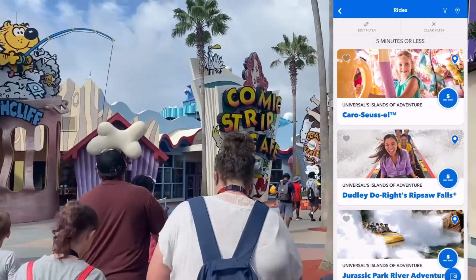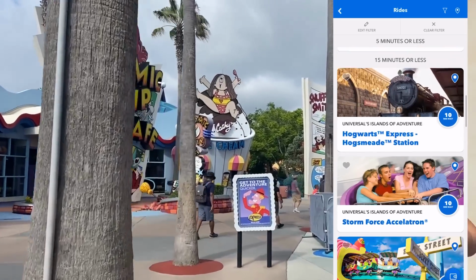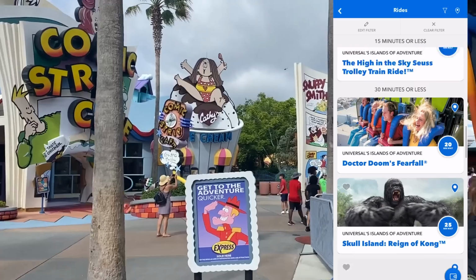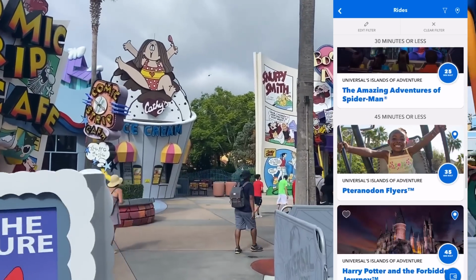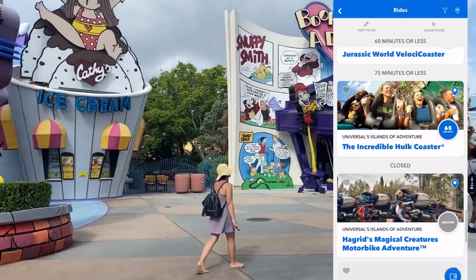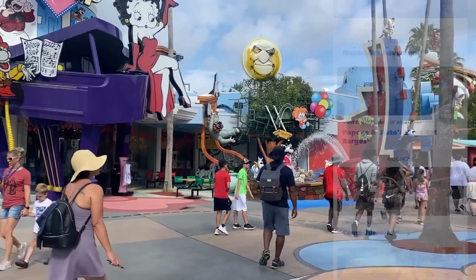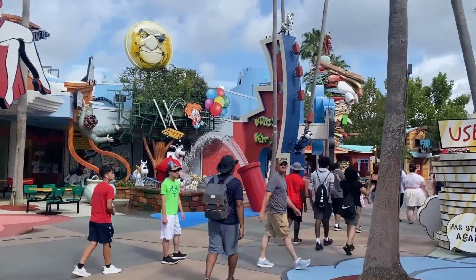Spider-Man had a 30-minute wait when I just walked past, 25 in the app. Kong had a 25-minute wait in the app. Jurassic Park River Adventure only had a 5-minute wait. Velocicoaster a 55-minute wait. Hulk a 65-minute wait. Harry Potter and the Forbidden Journey had a 45-minute wait. So those are some of the big ones here.